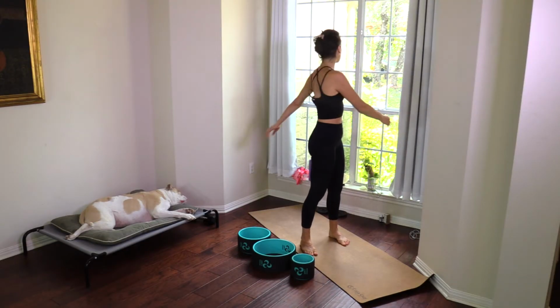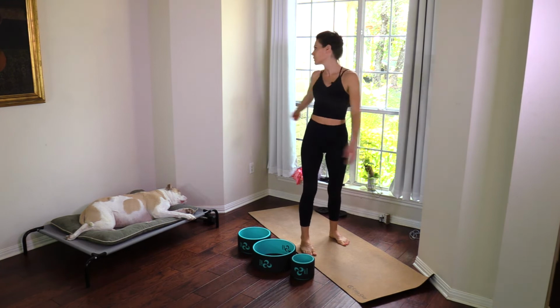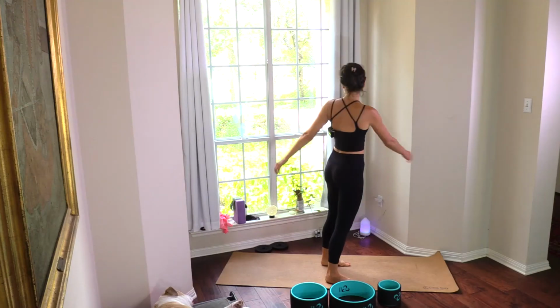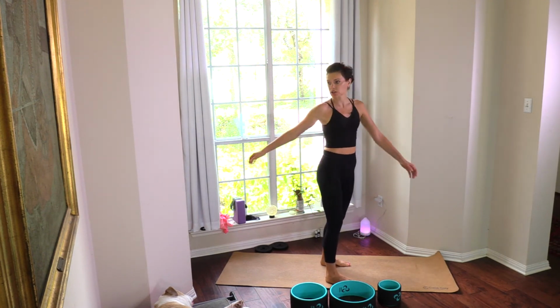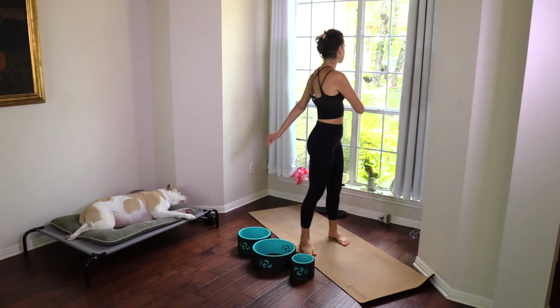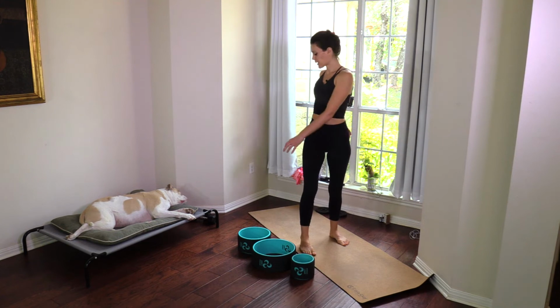Relax the eyes. Really powerful for relaxing the eyes after if you've been looking at the screen, or in general, if you tend to hold tension in the eyes, maybe even the 11s. Great.